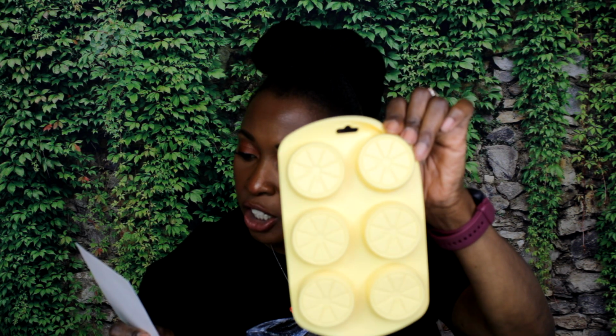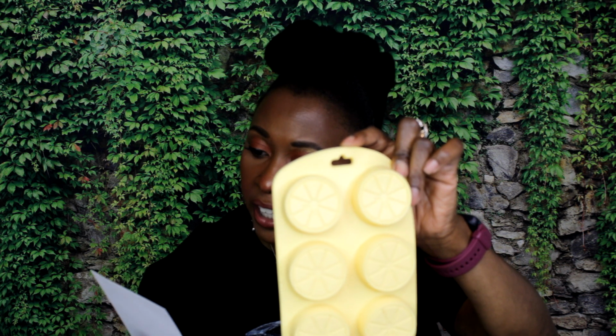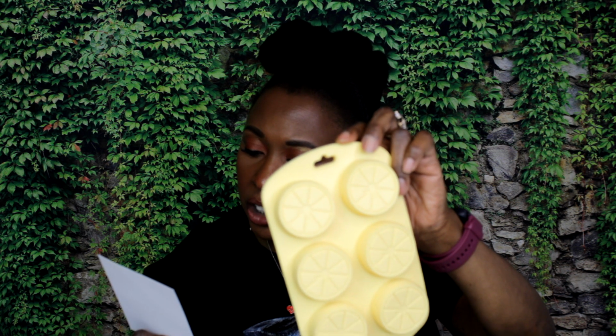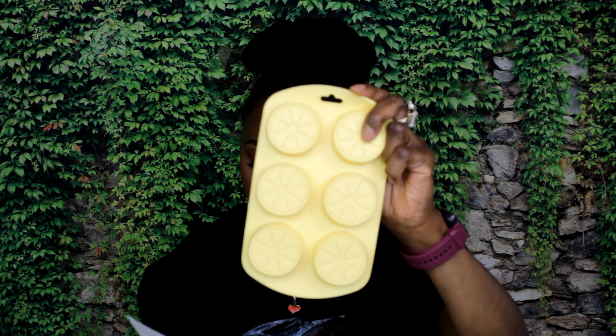So you get 3 silicone, 100% silicone fruit-shaped ice cube trays. And this is made by Chic and Tonic. So they're a familiar brand in the box. So yeah, these are your ice cube trays. And let's go to the next thing that we have. This is a big thing.